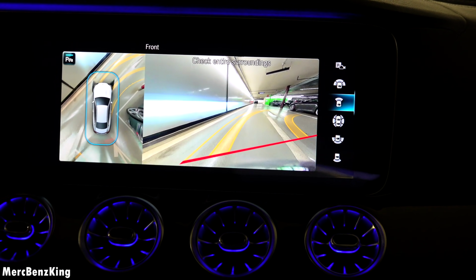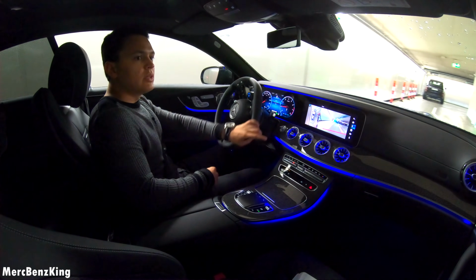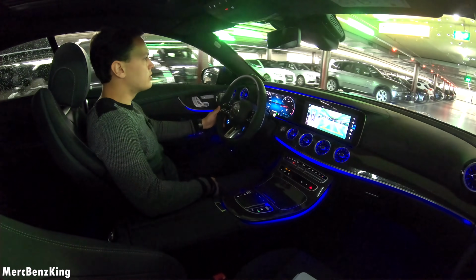So we will take a right turn, and I have to mention, as soon as you close the doors, with soft closing doors of course, the seatbelt will approach, and in this way this coupe is very handy, and you don't have to reach very far for your seatbelt.